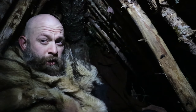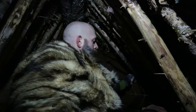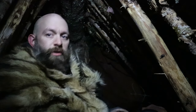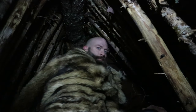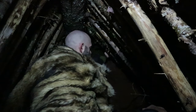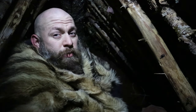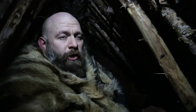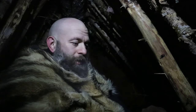I got a little more room than I did in the log, that's for sure. Oh, it's cozy in here. Oh, this is gonna be a good night's sleep. I got a small blanket in the entranceway. Oh yeah, there's no wind. And the wind's picked up out there now, so it's blowing around pretty good. But there's no wind in here. Nice little shelter.